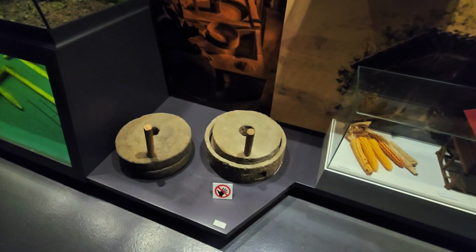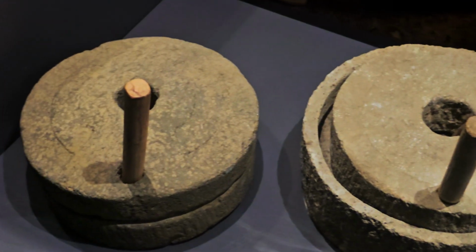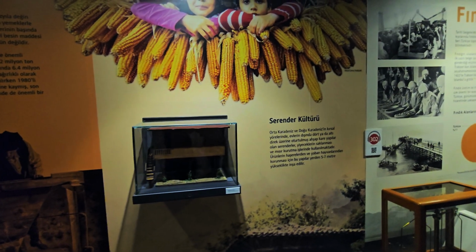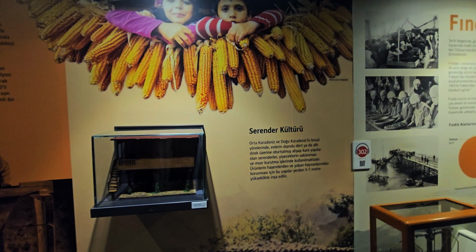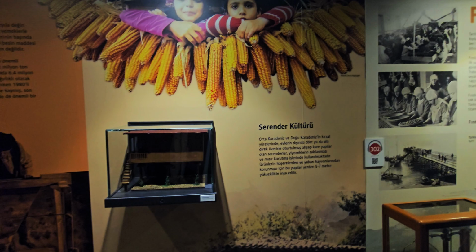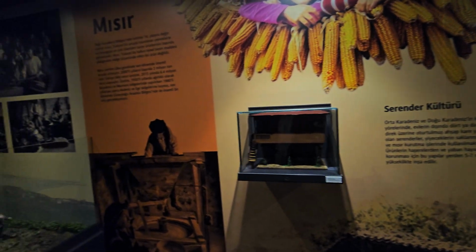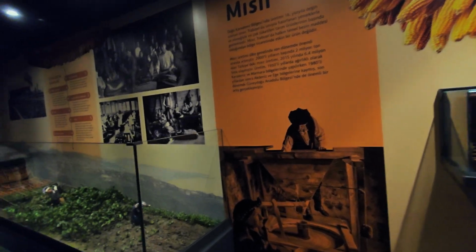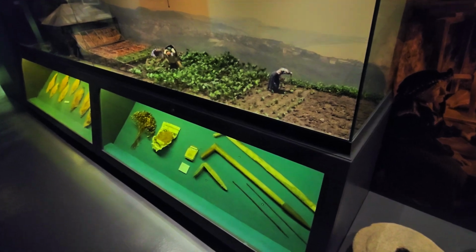The heavy stone mills are indicative of the manual labor involved in processing nuts. This area of the museum explains the Serender culture, where small, elevated wooden structures are used for storing hazelnuts and other crops, keeping them safe from pests and the elements. The diorama and supporting images show how these storage methods are integral to preserving the quality of the hazelnuts.